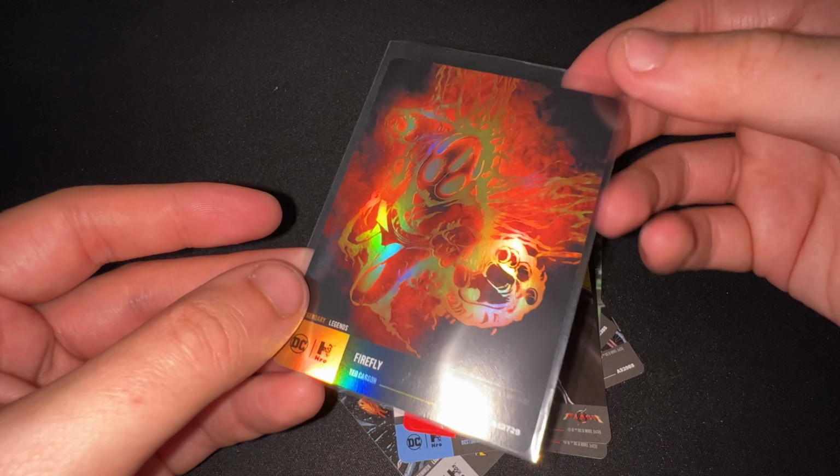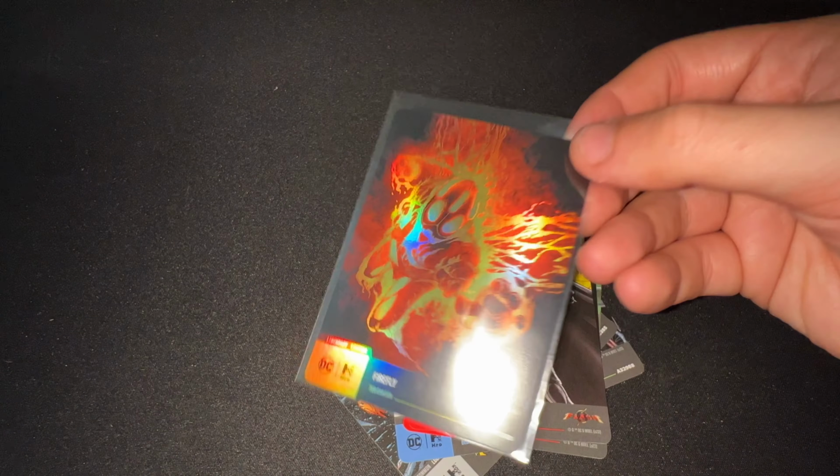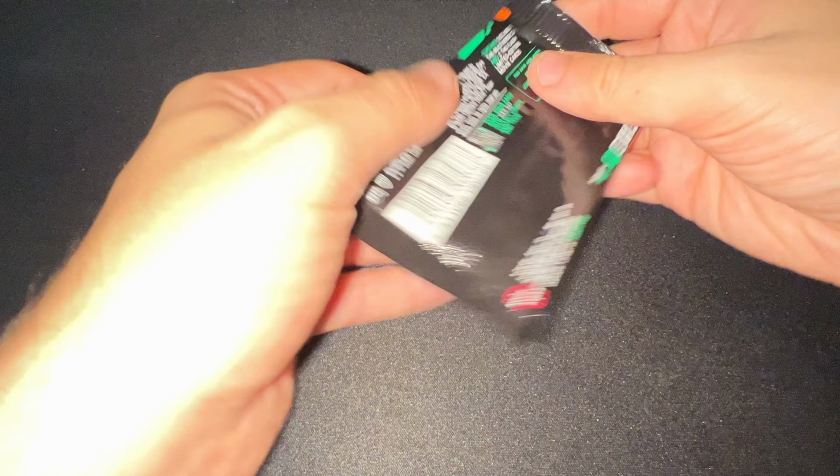My knowledge of these cards is basically what it says on the back of the pack. I know nothing more than that. I do not collect cards. Cartamundi have just been kind enough to send me these to do an unboxing. Next.